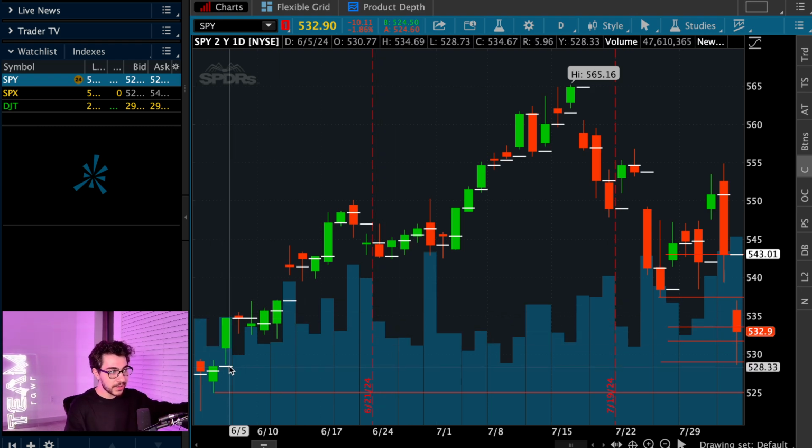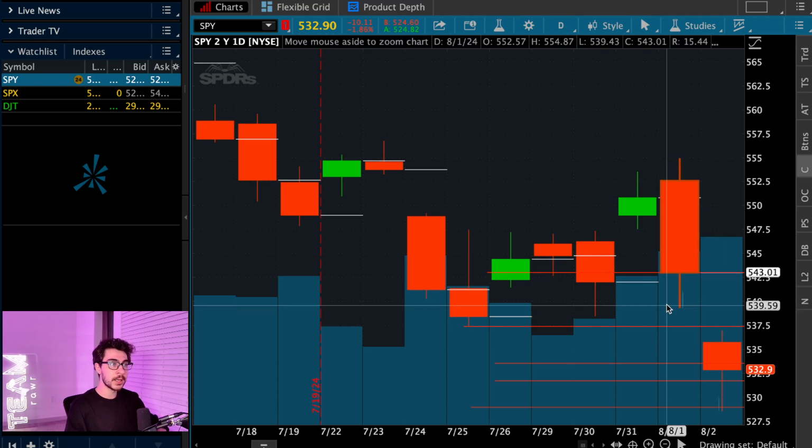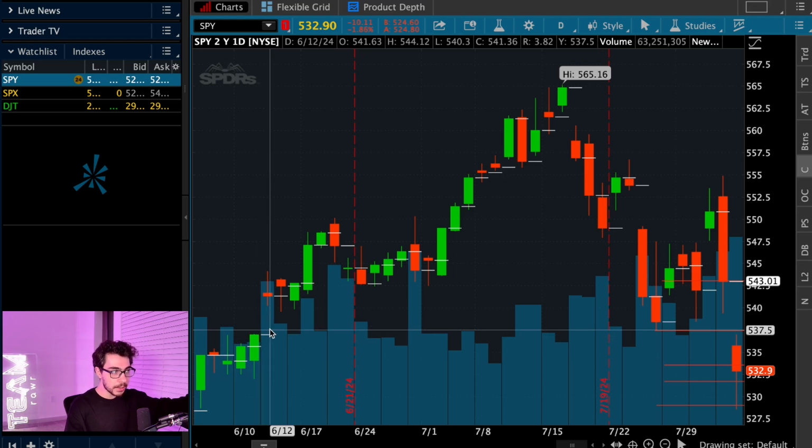Don't you think it's going to start to bounce at the gap? Don't you think it's going to start to reverse at the gap? Don't you think it's going to start to explode up to fill the gap that's waiting to fill above at 543? Remember how I told you to buy call options at 537? Did you watch the video? Did you buy the call options at 537?